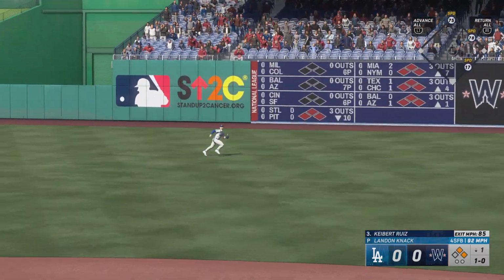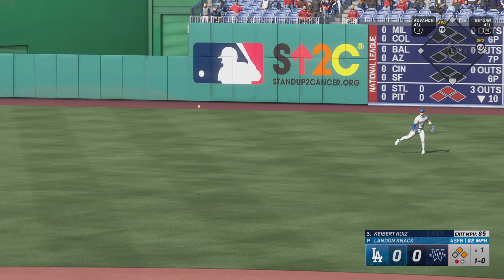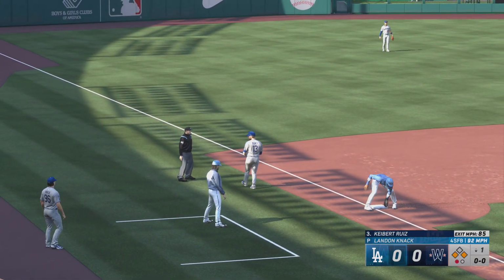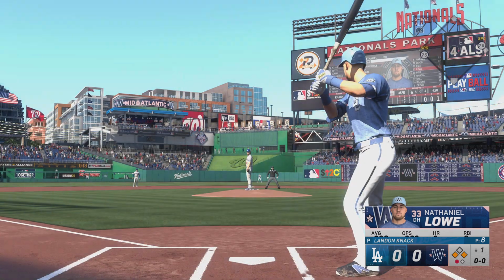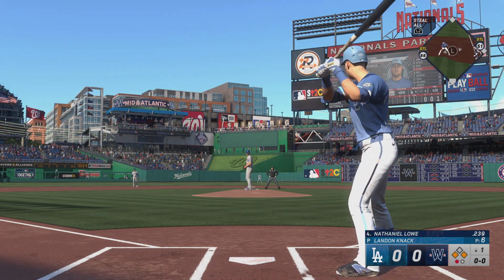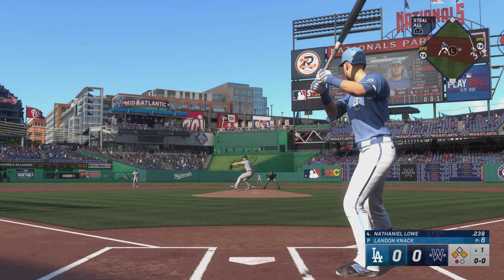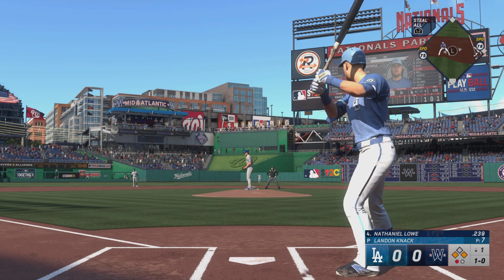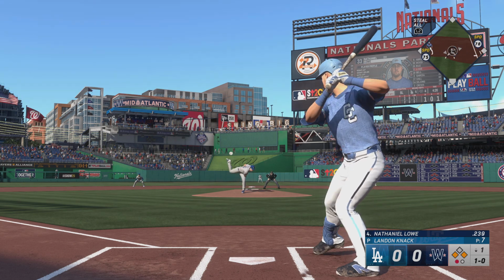Swing and a ball lifted in the air. Nice grab on the run. Runner tags at second, and he's in safely at third with 1 out. Here's Nathaniel Lowe. Good power, not great in the OBP department. That missed by a lot. And that is ball 1.